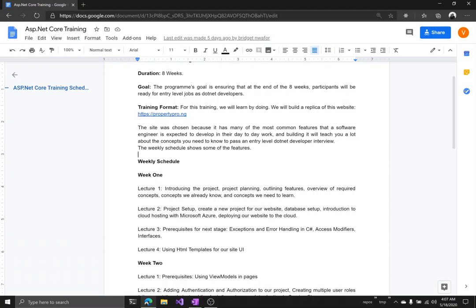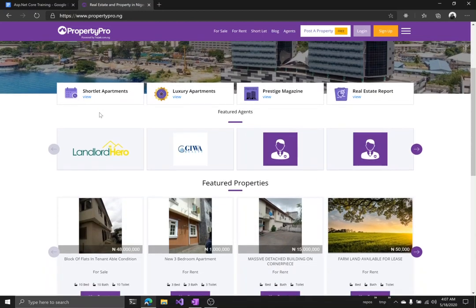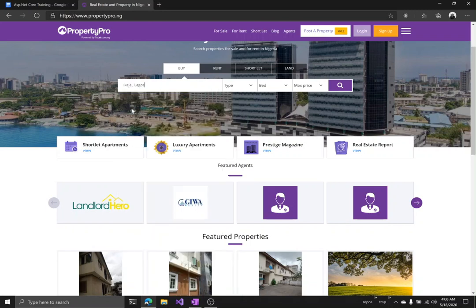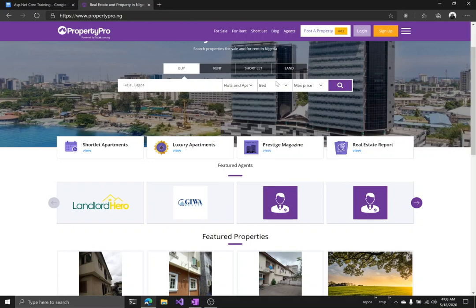And then for this application, we'll be building out a website that is going to be very similar to propertypro.ng. Let's look at propertypro.ng. So, Property Pro is a Nigerian real estate website that allows you to come on the website and just search for houses within certain areas. So I'll say I'm looking for a house in Ikeja, and the type should be flat and apartment.